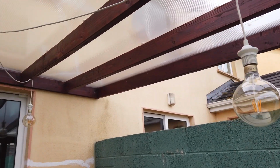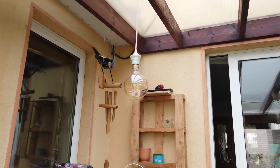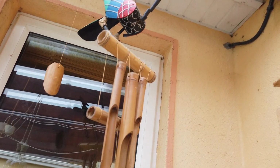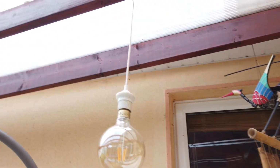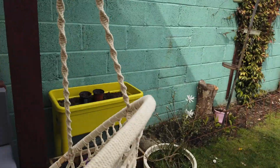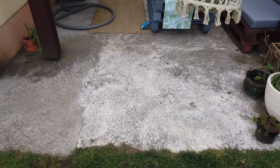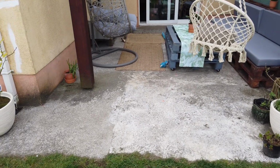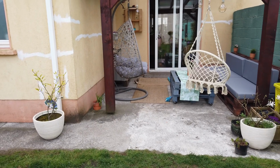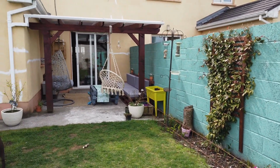lighting here. You can see I have 3 big bulbs, and it looks amazing during the evenings. I have this fella here, which gives nice sound. This is the plastic roof made as well, and the plan for next month is actually to change the floor to porcelain paving panels. It's gonna be in a cherry wood color. So this is again how it looks. I'm so proud of it.